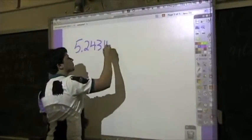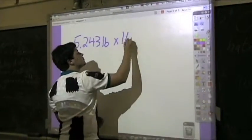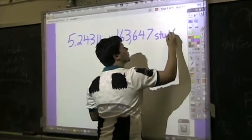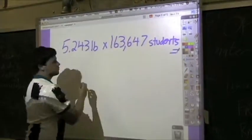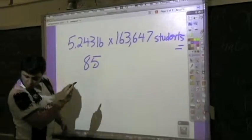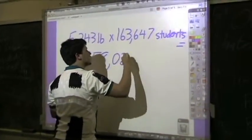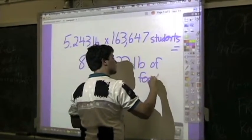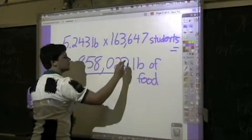If we take this amount times the total number of students in the Philadelphia School District, 163,647 students, we find that the entire School District of Philadelphia wastes 858,022 pounds per year.